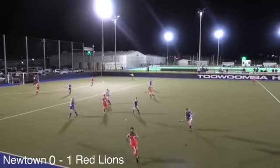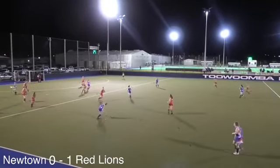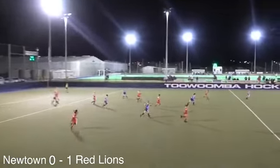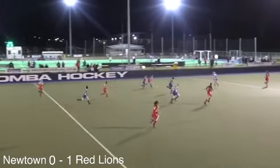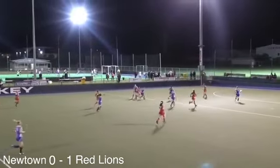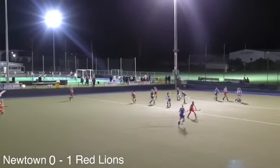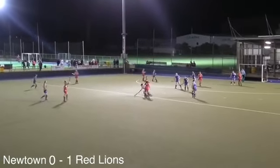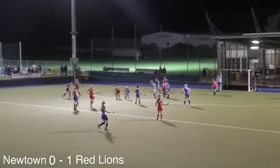Oh. Just mistimed the pass there. But recovered well. And a nice pass out to Sui. Just enough to get a free hit there. Red Lions wanting to take their hits early.